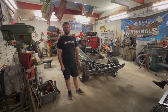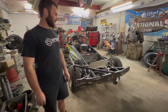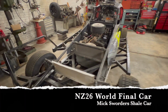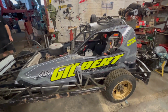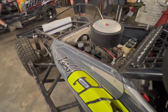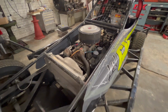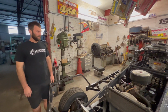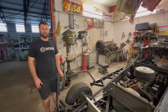Alright guys, we're just up here at Sworders Workshop, coming to check out the cars. We're about 45 minutes from Northampton. This is the car I'm going to be using at the F1 World Final this year. It's an Andy Smith built car, raced by Mick Sworder and also Charlie the last couple of seasons. Mick took it out at Northampton a few weeks back. Track was pretty wet, but no issues so far, so I'm just going to give the steel work a bit of a tidy up, get myself comfortable in the car, make a few adjustments to the seat and whatnot, and hopefully we're going to make it out to King's Lynn next week, spin some laps and get used to it.